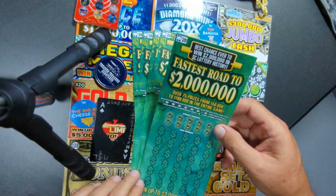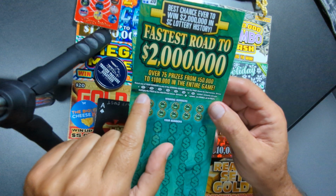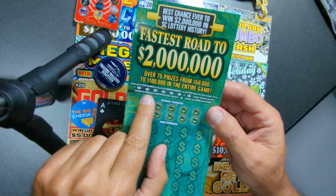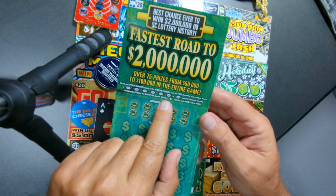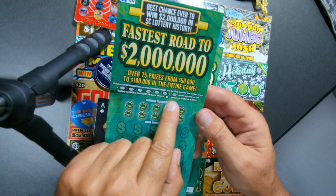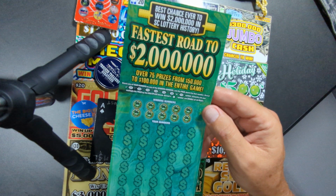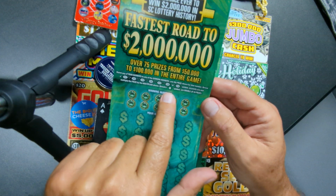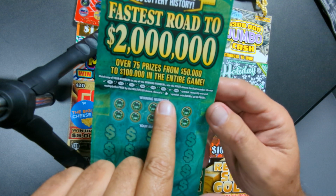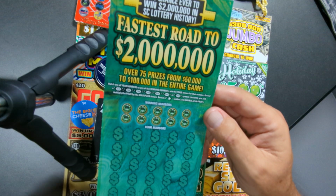What I do like about this is it's got a lot of prize options. This ticket has a 5 times, 10 times, 15 times, 20 times, 50 times, 100 times, and even a 500 times on this game. So you win those multipliers, you multiply your prize by that much. Or if your winning numbers match your numbers, you win that prize. But there's also a star symbol: double all 30 prizes. That is pretty cool.